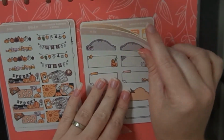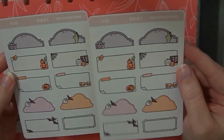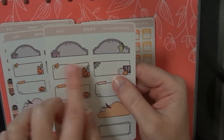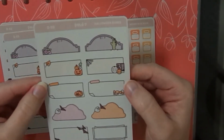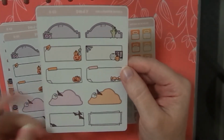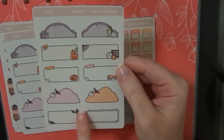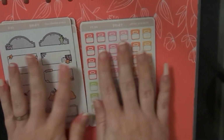Then you've got these ones. These are called Halloween boxes. I did order 2 sheets of these because I knew that I would use these a fair bit. But these are so cute, you guys. You've got the little tombstones that say RIP, a little zombie hand on this one. You've got these cute little stack of pumpkins. You've got this one that says October 31st, which will be really cute to use. Got the little clouds with a ghost and a bat and some little bats and then a little bone border. Oh, so adorable. That was all of the Halloween stickers.